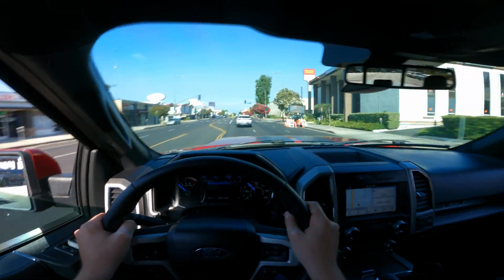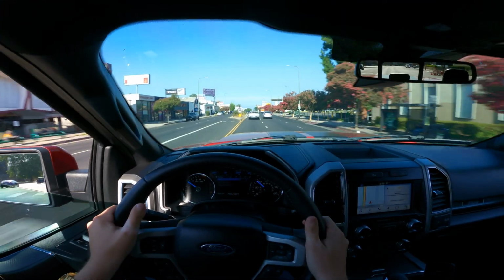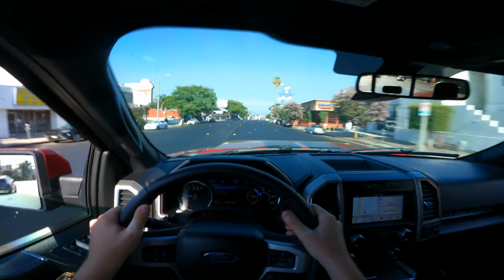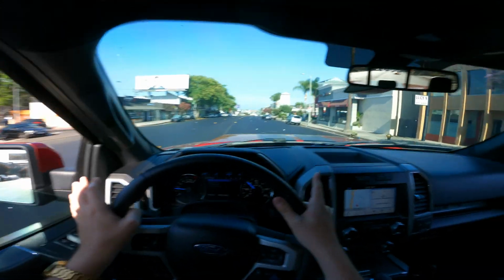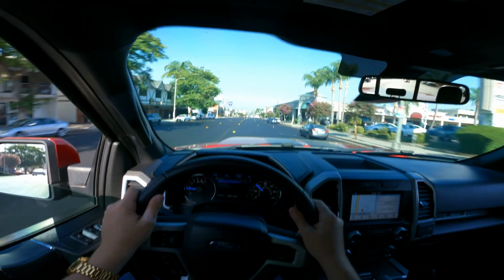You can actually troll around and mess with a lot of people on the street doing that. Let's just keep doing it. Luckily, we're hitting every single green light. You're not just driving a loud, fun pickup truck, but it's got that name recognition.